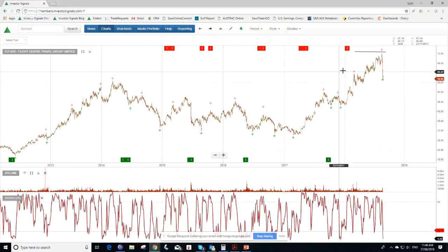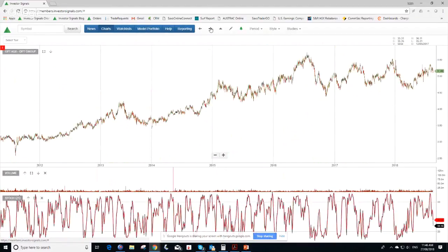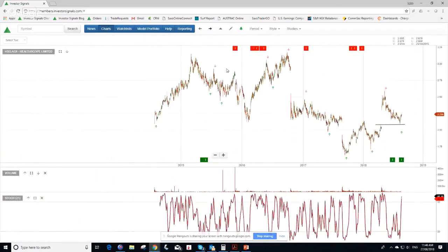Flight Centre, I think they have some issues here at the moment, but watch it, depending on how deep this correction goes. Certainly if we were to see it back at around $45, I think it'd be a great buying opportunity. Fortescue, value into next year. The REITs all look full value to me.